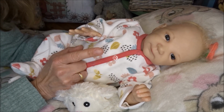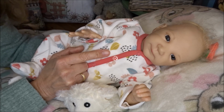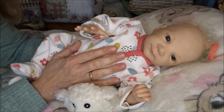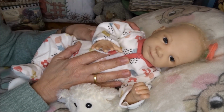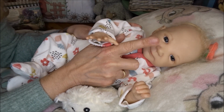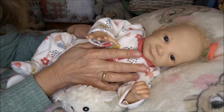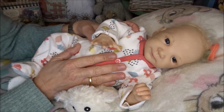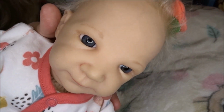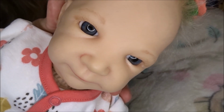And Angelica is the Xia sculpt by Adrie Stoete from the Netherlands. And she is painted and rooted by myself. And she's very cute. She has lovely, beautiful glass eyes. I did also buy them from Adrie Stoete herself. So they are beautiful eyes, really beautiful. Maybe I can show you. You see the ring light now, but you see how beautiful those eyes are.